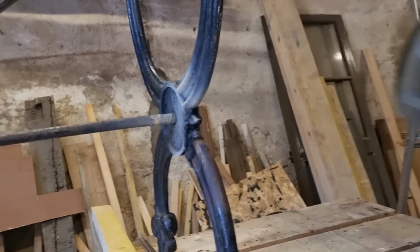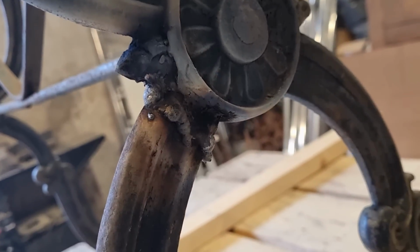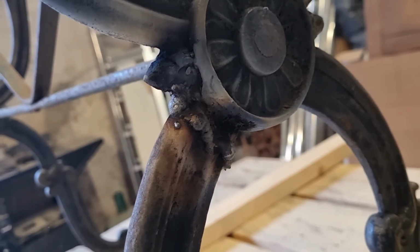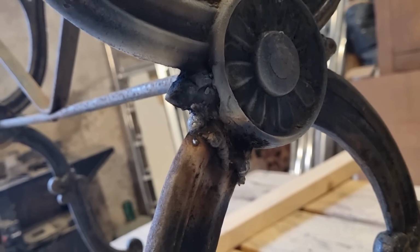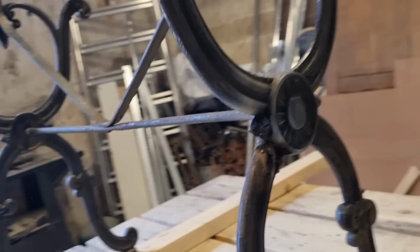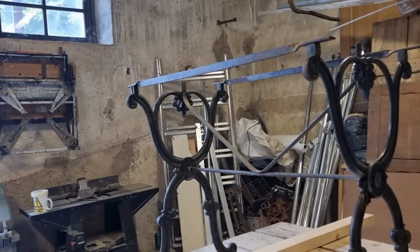Can I get that side? Oh, I can feel the heat coming off of it. Yeah, so it does build up a lot, doesn't it? So you just get the grinder on that now. It's a very soft, fluffy weld. Yeah. And tidy it up. Brilliant. Well, at least it'll be usable. Yes.